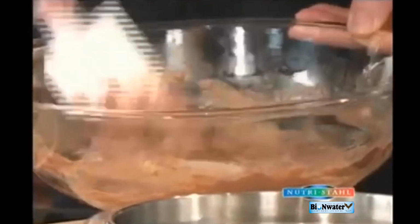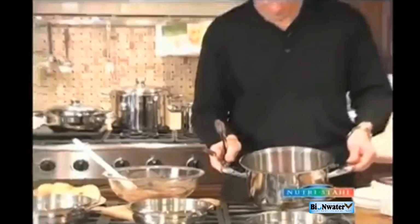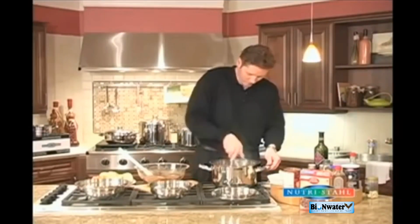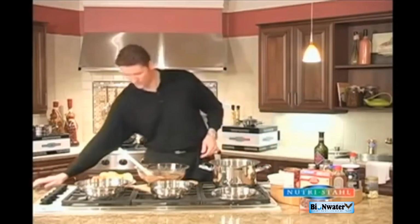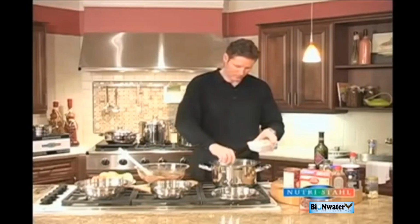Okay, let's have a look. See how the roast is doing. It's searing up very nicely. So it's releasing from the pan, so we're going to turn it over. Oh, it's beautifully browned. All right, now we're going to add some onions.